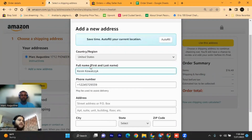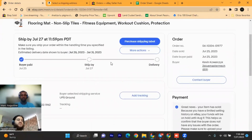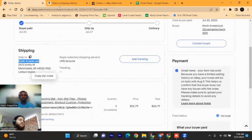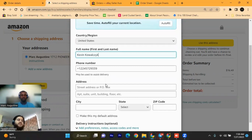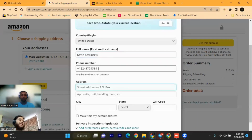Okay, and then I'm gonna put Kevin's. If you don't have his phone number, there's a button to switch on that. It's gonna require his phone number. But if you don't have his phone number, it's fine. Just put your phone number. It's not that big of a deal. I've done it both ways, and it doesn't make that much of a difference what phone number you put.